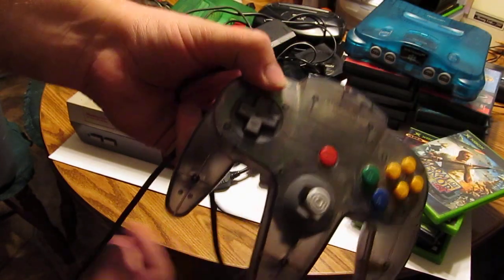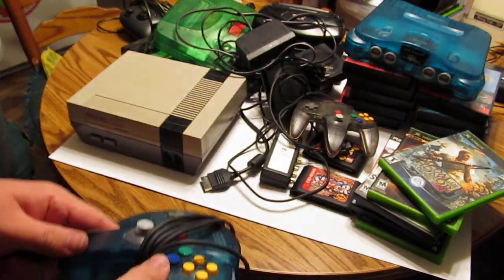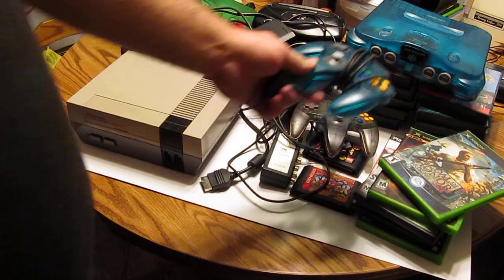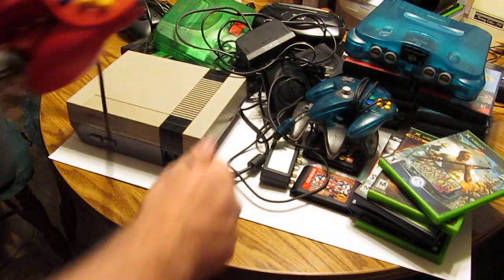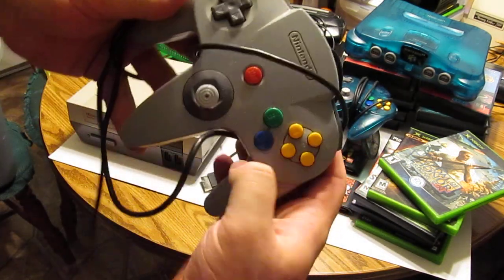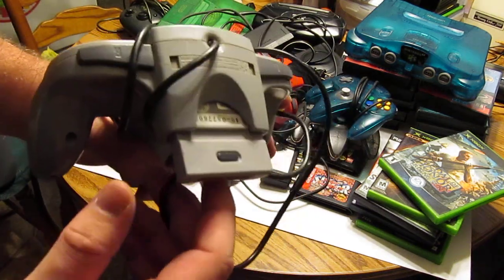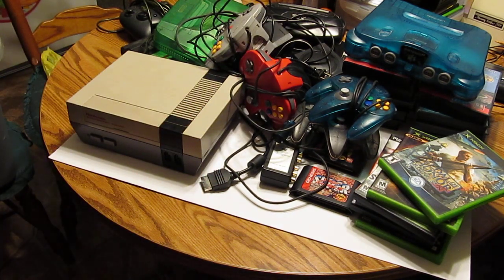Atomic Purple Nintendo 64 controller. Atomic Blue controller to match the system. I asked him for the green one, he couldn't find it, so alas, I don't have the green one to match the system. Got a red one. Trying to hurry here, my battery's flashing to die. Got a gray controller with a battery or memory card in it. So that was cool.